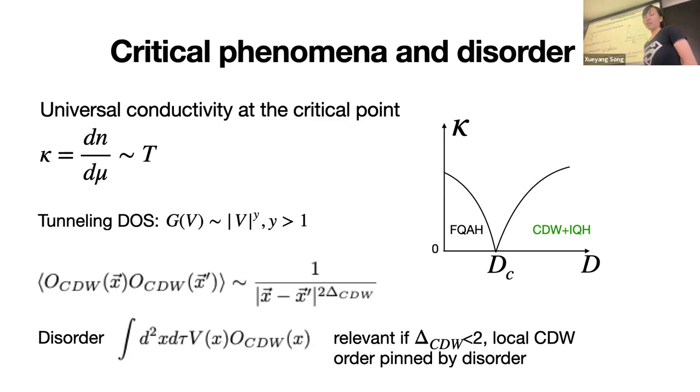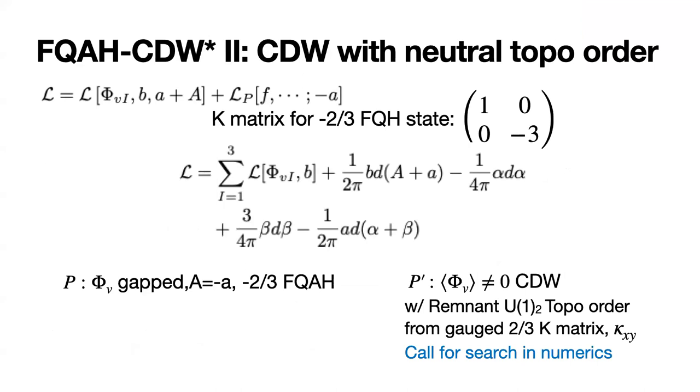A relevant comment is that this can happen eventually, but it may be hard to make this band mixing happen simultaneously with the transition from quantum Hall to the CDW state. Eventually, it might happen. I see. Okay, thanks. Thanks for the questions.